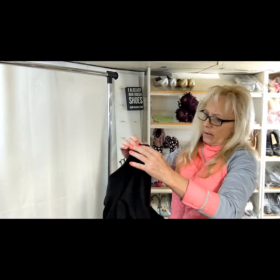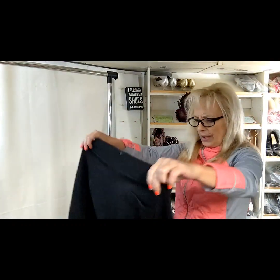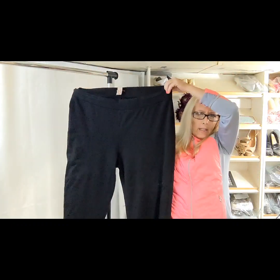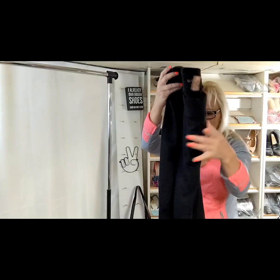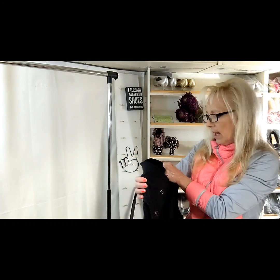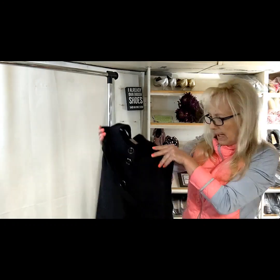This is a 2-piece set. This is the bottom, and it's kind of like a sweatshirt material. It's Liz Claiborne, and I'll get the other piece to show you the top. I thought it was really cute. Liz Claiborne, I don't do real great even with the plus size, but this piece is neat. And yeah, it's a 2X.